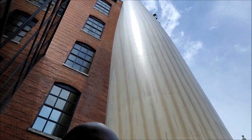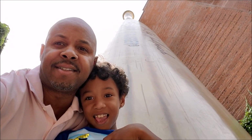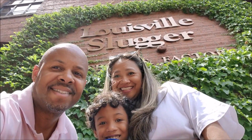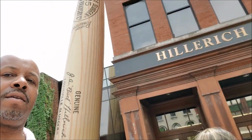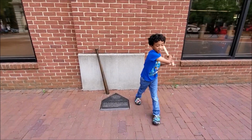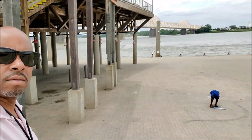Okay, so we're gonna go outside and get a picture of this big bat. Look at that. Way up. Yeah. Okay. Way up like the wood. One bat. Oh, there's your face again. Jump there.